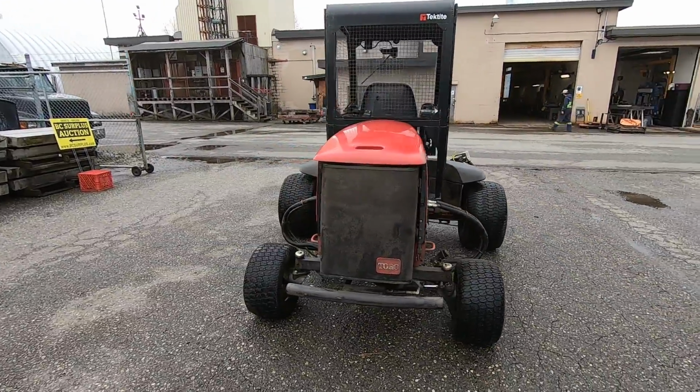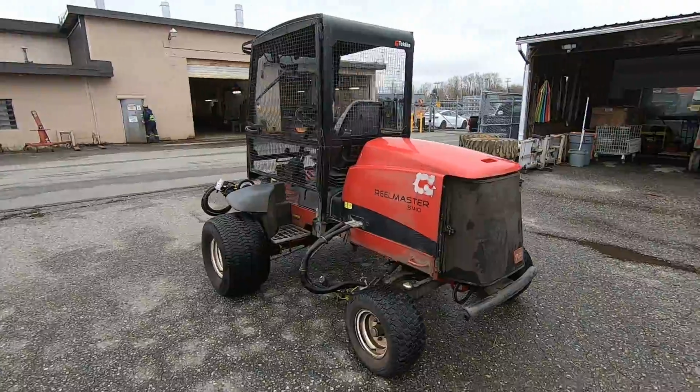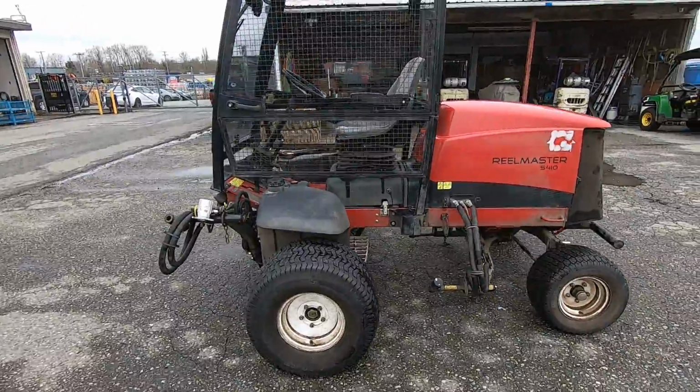I think there's about 3,000 hours on this, guys. 4-cylinder Kubota diesel. If you've noticed, the reels are all missing. So reels aren't included.